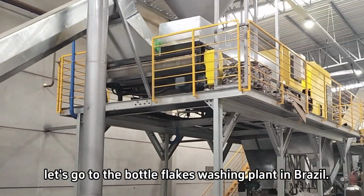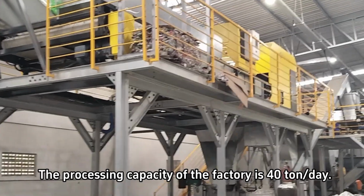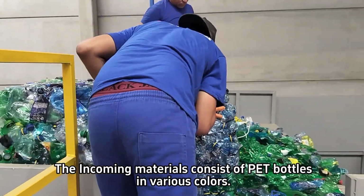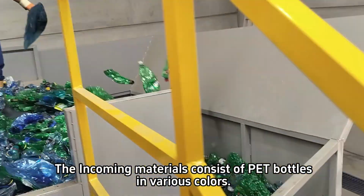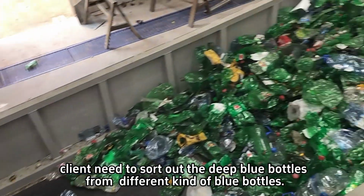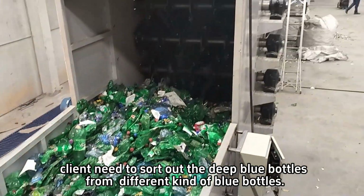Let's go to the bottle flake washing plant in Brazil. The processing capacity of the factory is 40 tons per day. The incoming materials consist of PET bottles in various colors. In this case, the client needs to sort out the deep blue bottles from different kinds of blue bottles.